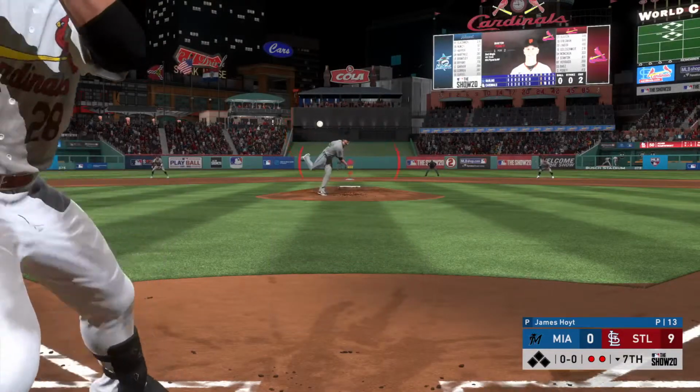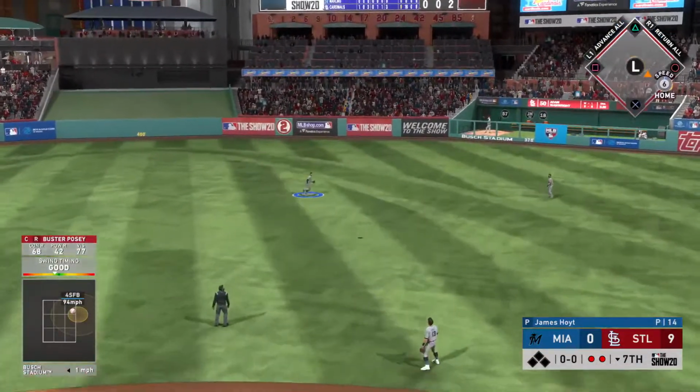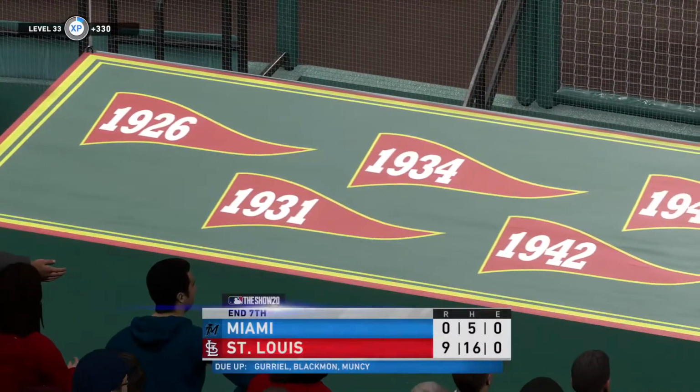Here comes the first pitch. Lofted in the air out toward right center. On the move is Harper. He tracks it down, and that will end the inning.